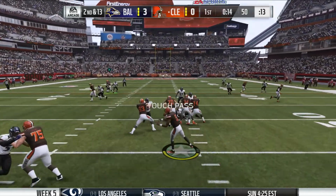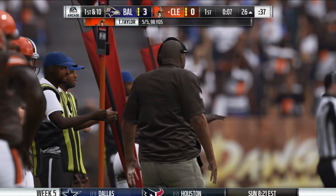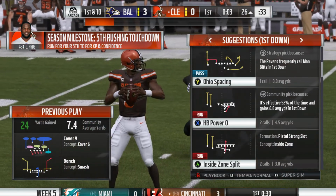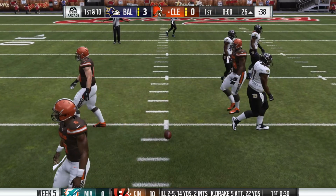From midfield now, here's Taylor. Oh, he's able to outmuscle him here as he pulls it in. That one goes for 24 yards. One of the selling points of the corner route is usually the receiver is able to move away from the defender. But in this case, he didn't get that far away.